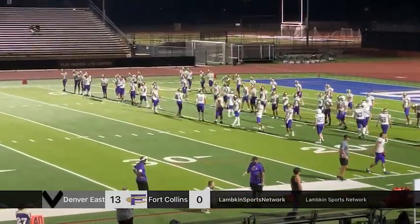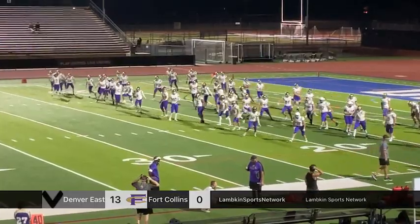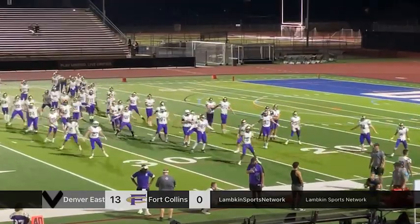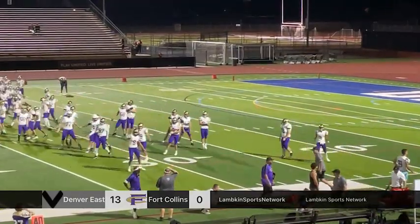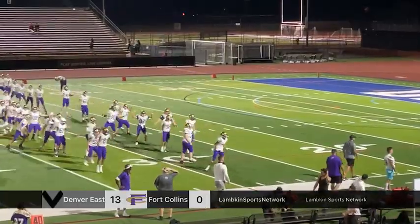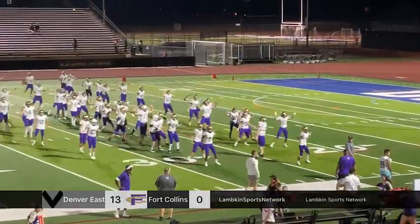Oh, they put 10 minutes on the clock for a warm-up. So we got a little bit more time. So, let's see. 9:53 approximately, we'll be playing some football.